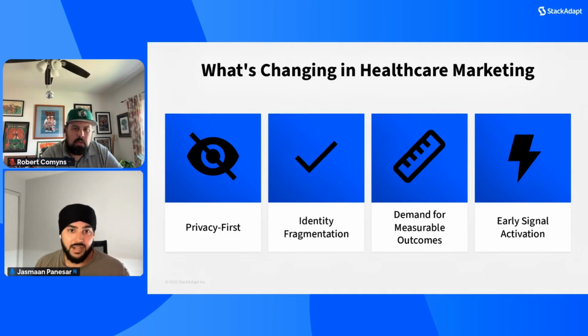Another thing that we're seeing is identity fragmentation is making it hard to do measurement in an accurate way. So we're reaching patients and HCPs across multiple different channels, across multiple different platforms, but these platforms aren't speaking to each other, which makes it very hard to coordinate consistent messaging across these various channels and get the main benefit of actually following a multi-channel approach.